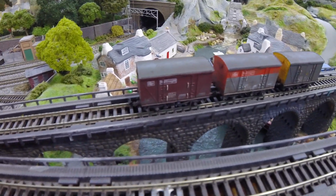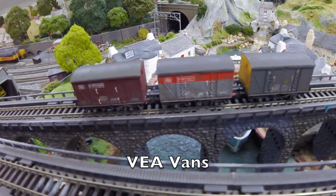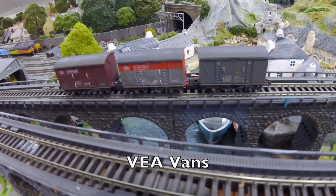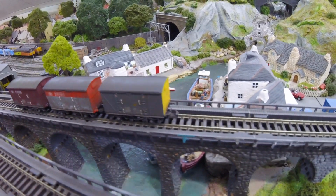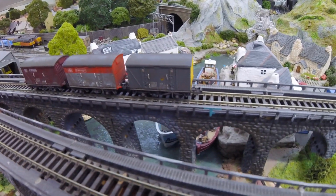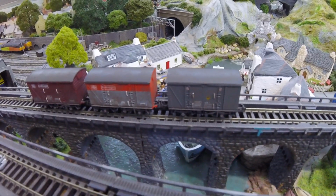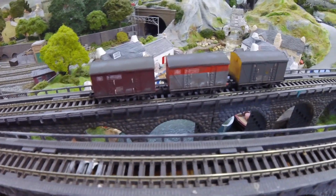A partnership with Sonic Models followed with the production of VEA Vans. These were converted from BR van wides to provide munitions transport for the MOD. And three liveries were manufactured: BR Maroon, BR Rail Freight Red Grey, and Rail Freight Distribution Grey and Yellow.